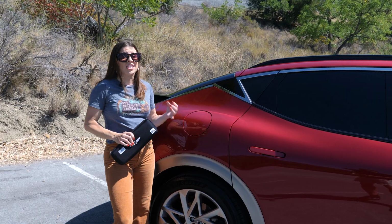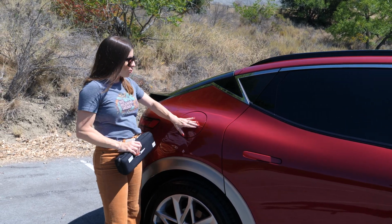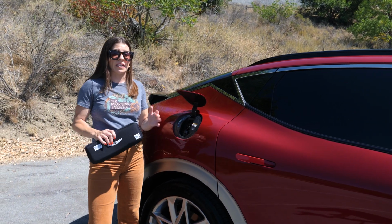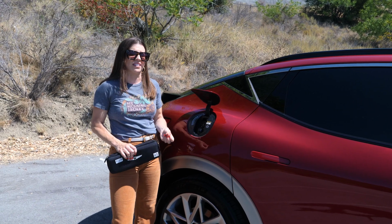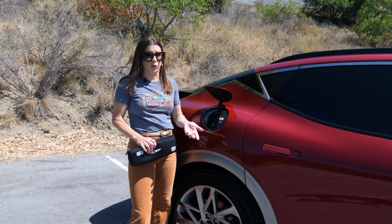The GV60 has really impressive charging times. With a DC fast charger, you can get from 10 to 80% in about 18 minutes, or 60 miles of range in 5 minutes. So you're not going to be spending any more time charging it than you would at a gas station fueling your car.